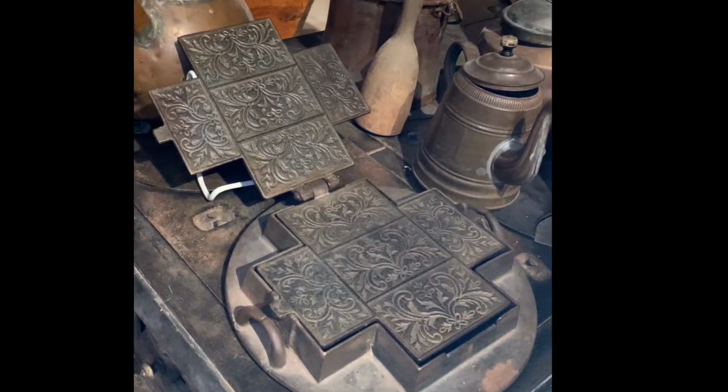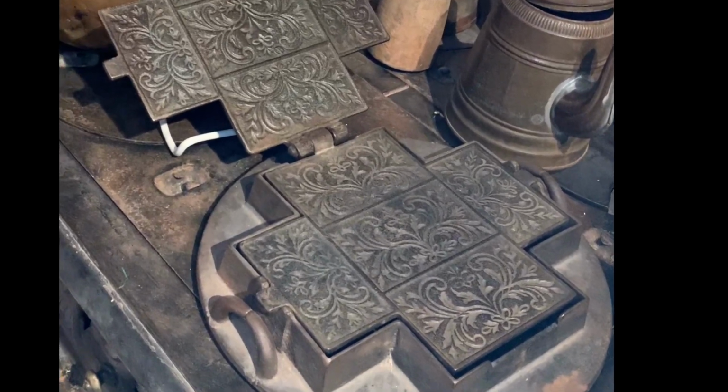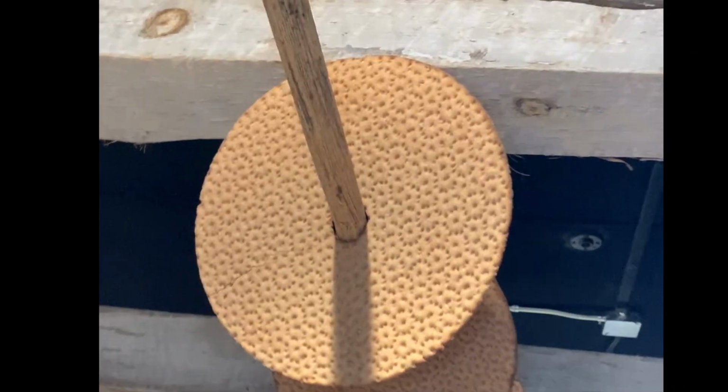For example, stove-top Godor irons used heat from the stove to make Godoro, a flat, patterned Norwegian cookie. Many pioneers also made hardtack, a thin bread made of flour, water, and salt that tasted kind of like a wheat cracker.